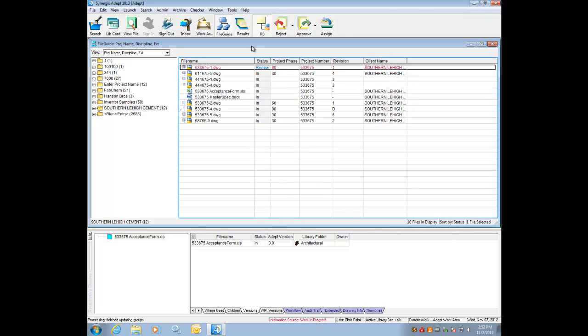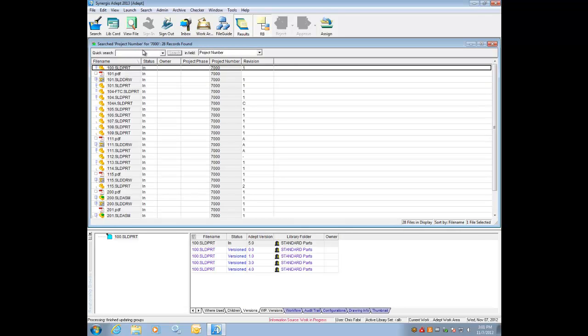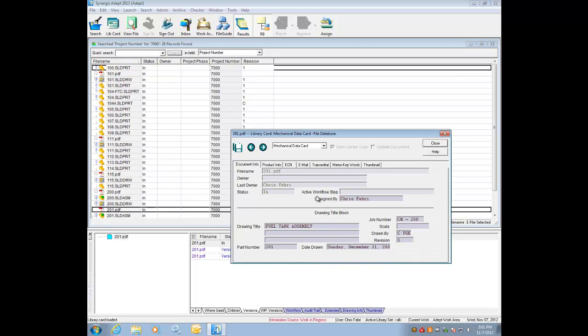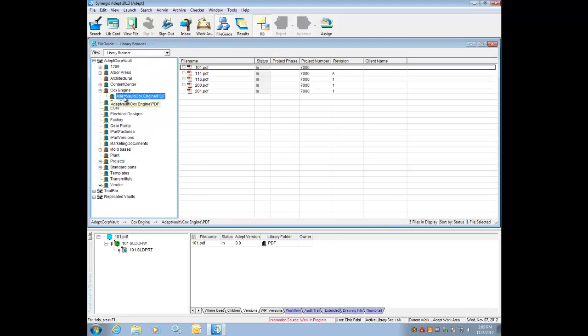As we mentioned, the metadata for each file will be applied as well. It ensures that users looking for files based on metadata will find the PDFs in their search results no matter how they search, and that the library card will be accurate and up to date. Many customers put PDFs into a separate library and only allow users to access the PDFs, not the native files. The metadata allows users to search for the PDFs just as they would the native files.